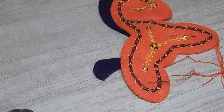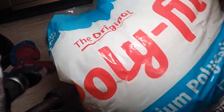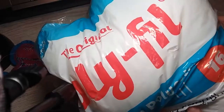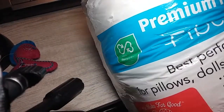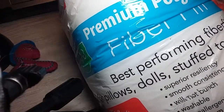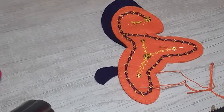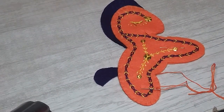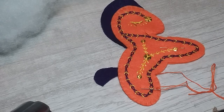And polyfill's cheap. This is what I'm using here, just this regular standard polyfill. Best for pillows, dolls, stuffed toys, and crafts. It's inexpensive. You can find it pretty much at any craft store. Even I think I got this at Walmart, so it's pretty easy, and you don't need a whole lot of it. So I'm just gonna put a little bit aside there.